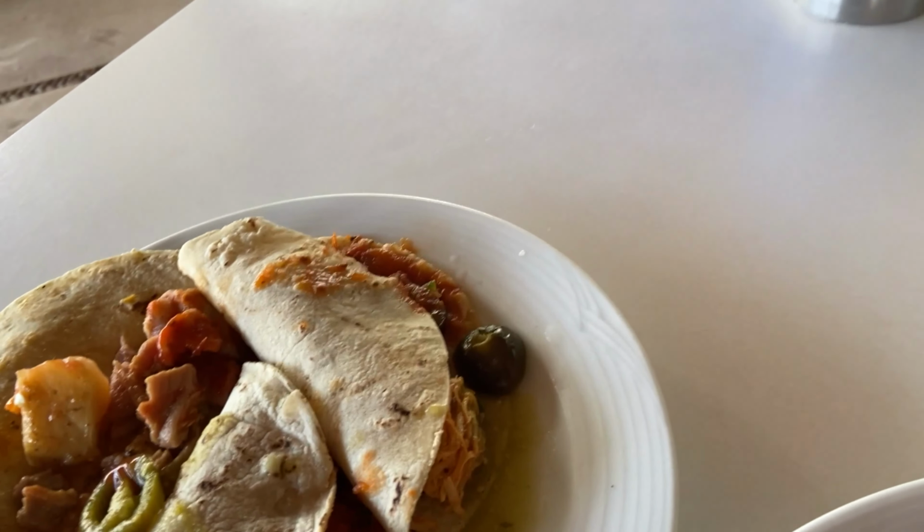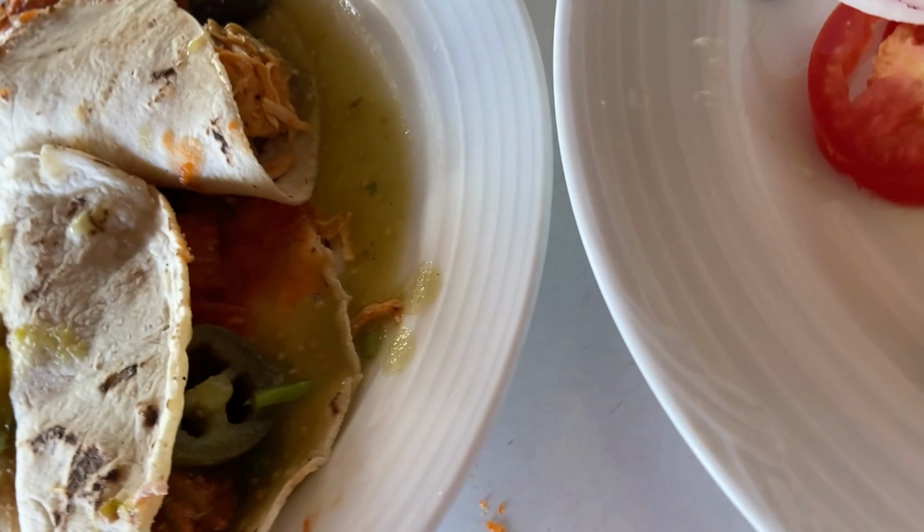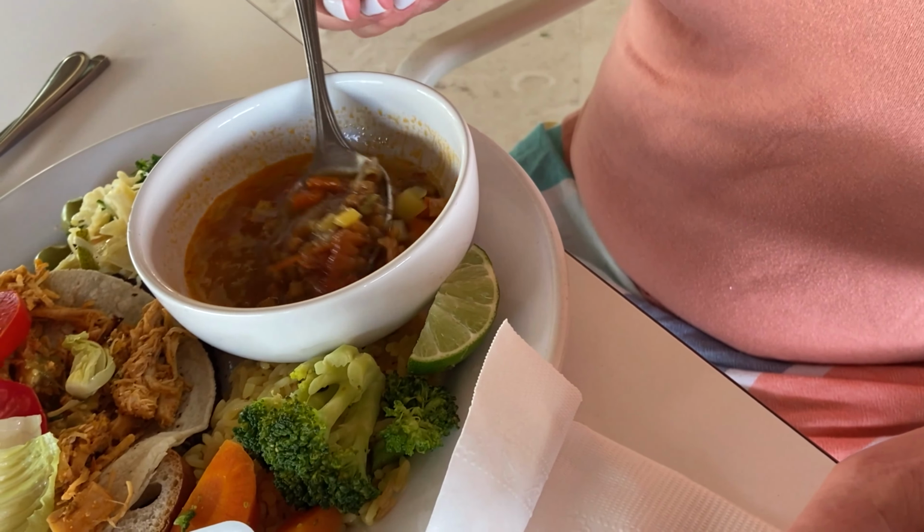Two porks, one chicken. Oh, but one's Yucatan style. One's Yucatan style, that's the one with veggies in it. What'd you get? What kind of soup's that one? Lentil? A lot of stuff in it.